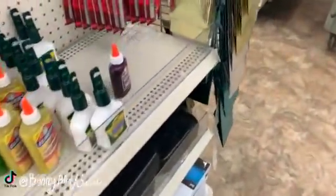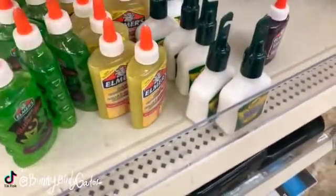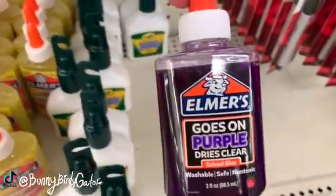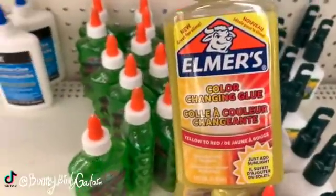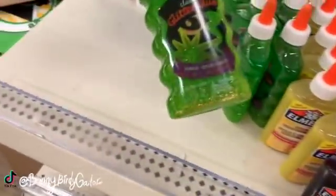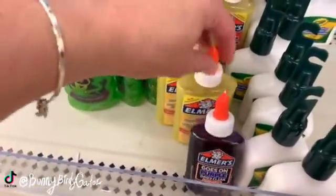Okay, I'm going to show you guys the end cap. I wonder what color this changes to. Oh, yellow to red. And then we also have the goes purple. I kind of want to get one of these, even though this one has more ounces. This one is 6 ounces and this one is 5 ounces.